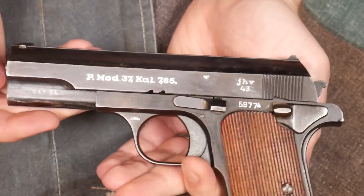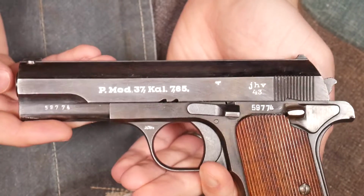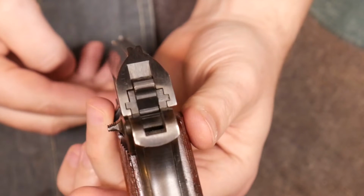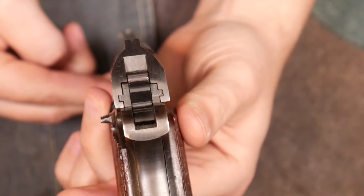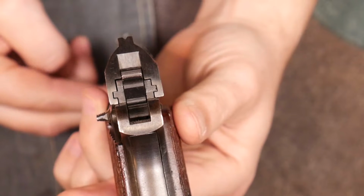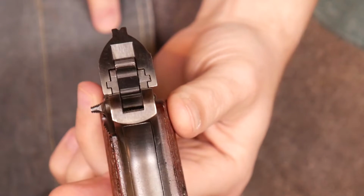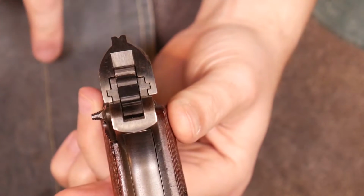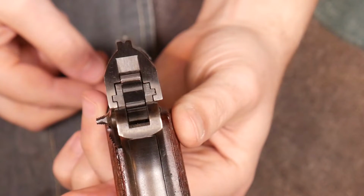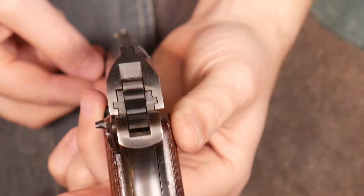Now let's take a look at the sights and the sight picture on this 37M. It is kind of lacking. Let's see if I can get this lined up for the camera here. This is harder than it looks. So that's pretty much it, except maybe you'd be focusing on the front sight or beyond. But it's really tiny. This is really hard for me to do. It's also hard just when you have the pistol in hand and you're trying to aim.